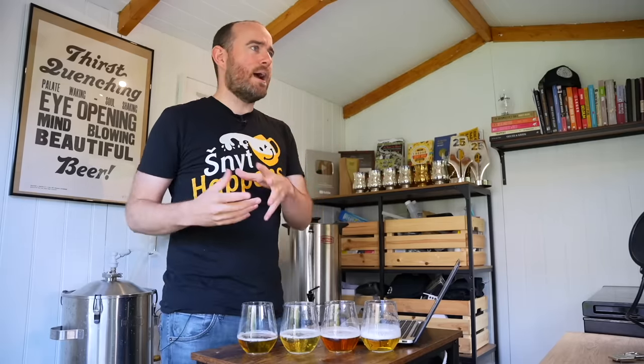So that's why perhaps these aren't as good as some of the light lagers that are made by smaller producers. But they are incredibly consistent, incredibly clean. They just kind of lack that character of a true lager. So speaking of things that lack true character, let's see what this one has in store for us.